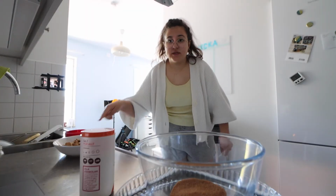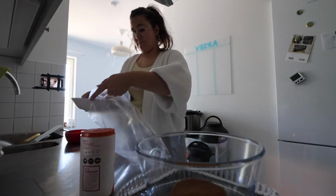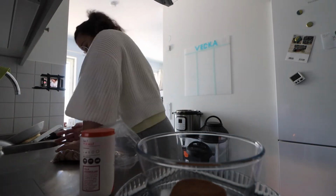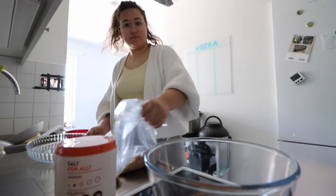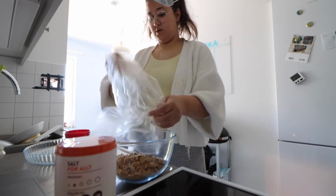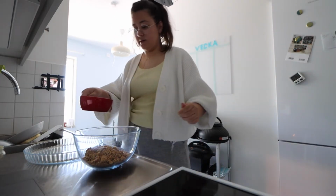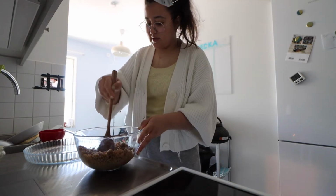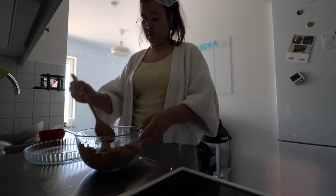Okay, let's do this. Let's put this in a plastic bag and just go to town. Like, this is really working good. Let's put this in the bowl with the sugar. Good. Pinch of salt. Good, and the butter. I feel like some of these bits are still a bit big, so I'm just breaking them down a bit more. Okay, I think this is good.